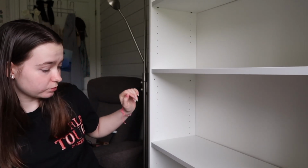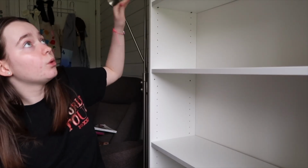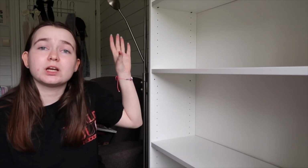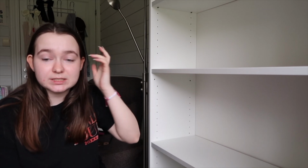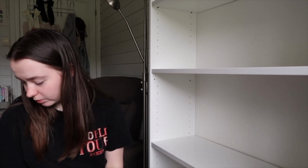I might have to move both of these shelves one up. But that's also annoying because the top shelf, I can't really see that unless I'm standing. So I don't know what to do. We need to figure out how that's gonna work.